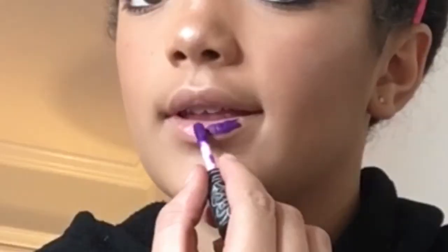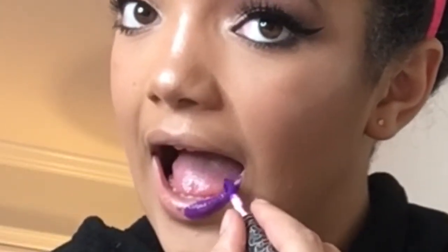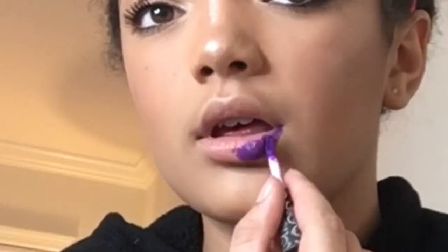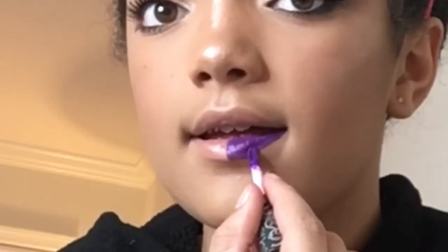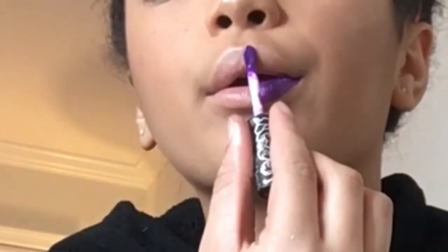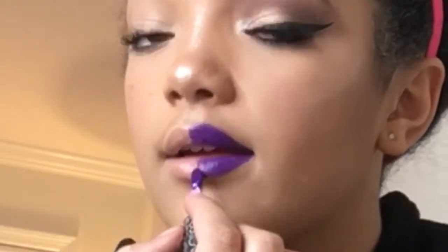I know, you normally don't see people with these lip colors, but I'm Jasmine and I can do what I want, so yeah. I'm just rocking it out. It's really hard to wear like half of a lipstick. Can I just explain that? And then blending that on my half of my lip.